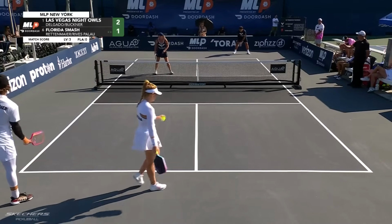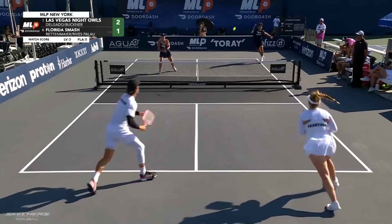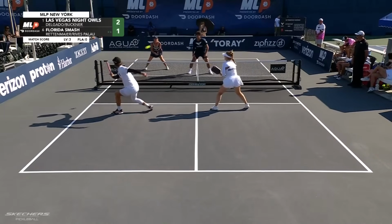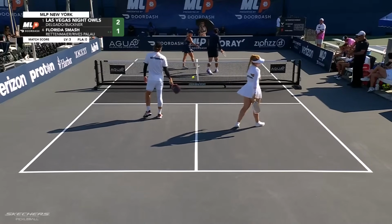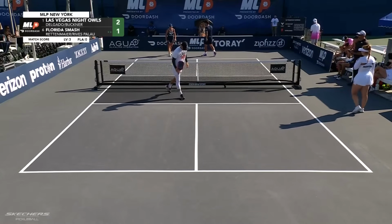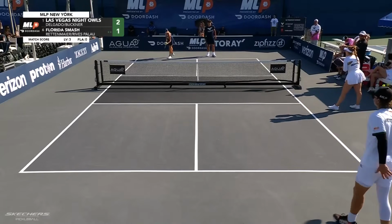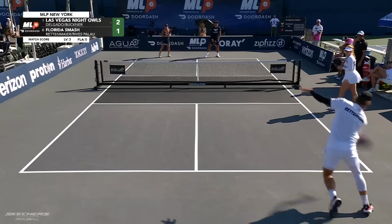Paula Rives to serve. Great point by both teams. Brooke is doing a good job going behind Travis, keeping him honest and out of the middle. I feel like that's one of the most important things that you can do as a girl in mixed, playing on the right side. Yeah.